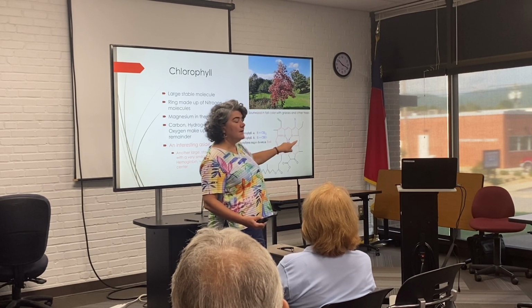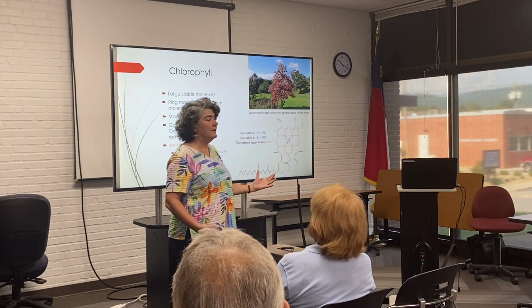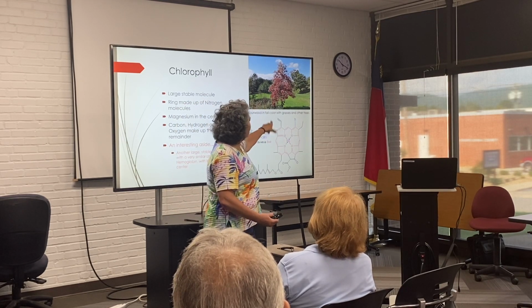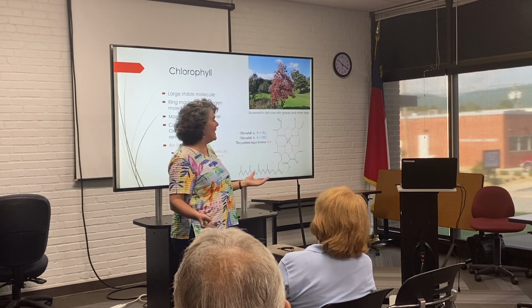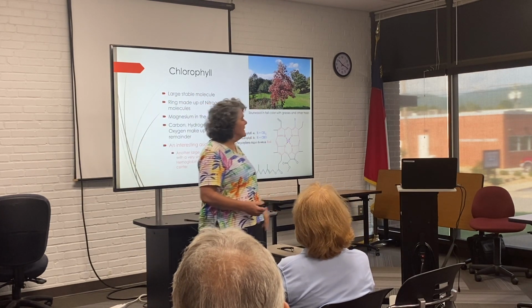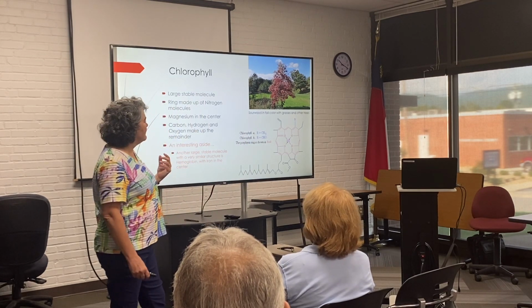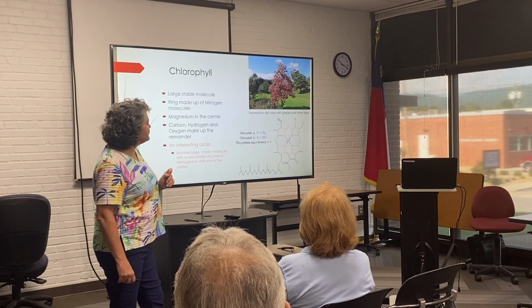So magnesium is another really important plant nutrient because it builds chlorophyll. All the rest of these things are carbons. There are little hydrogens hanging off there and a few oxygens. So carbon and hydrogen and oxygen, those are all readily available through carbon dioxide and water. But the nitrogen and magnesium have to come in through the soil, so those are important nutrients for the plant.